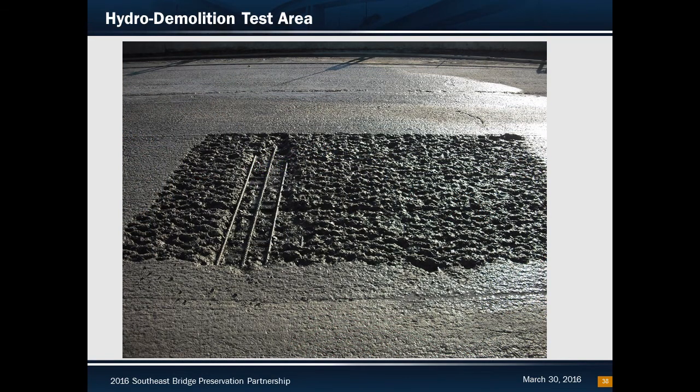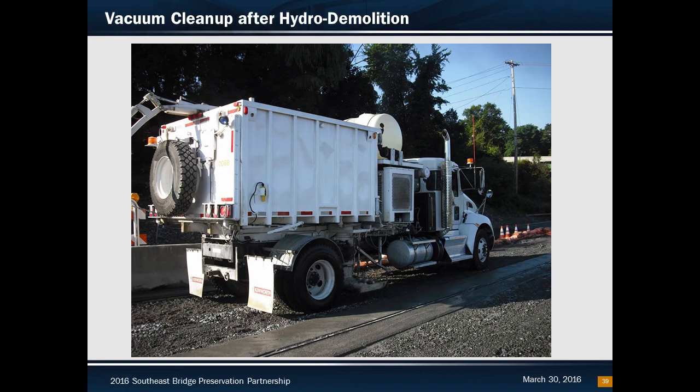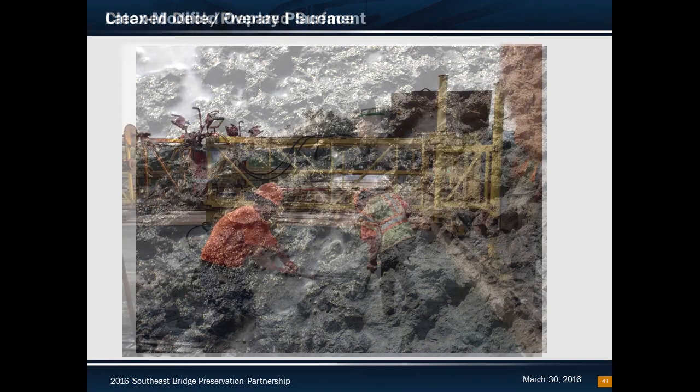You can see the nice roughened surface there, and deeper in some areas. So again, very good at going to the specified depth, but locating any of the unsound concrete. It's a little further down. So here's your big vacuum cleaner going up over the top of it, getting rid of all the loose stuff. And you're done with your preparation. Nice, very nice, rough surface. That's a beautiful thing for bonding to.